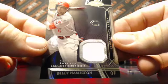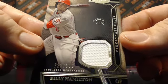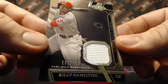And then, Billy Hamilton, 223 out of 399. Single color patch for Cincinnati. The Reds, Germany. There you go.